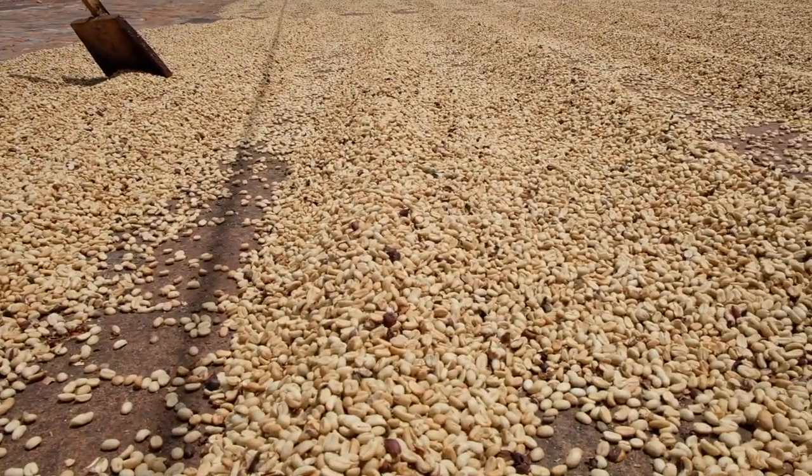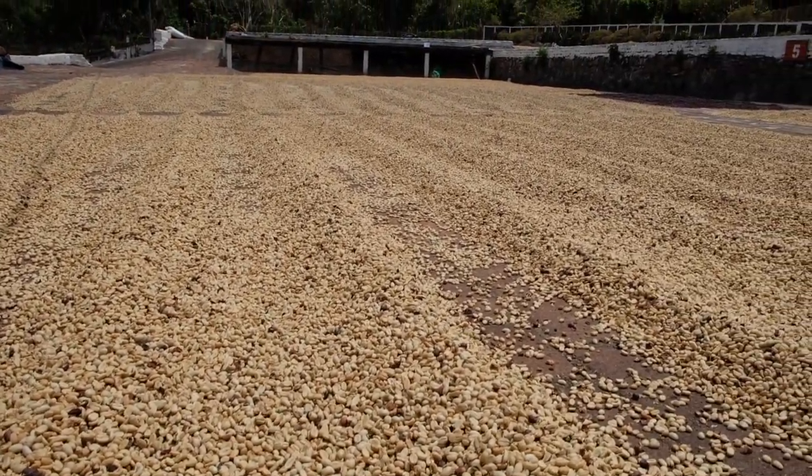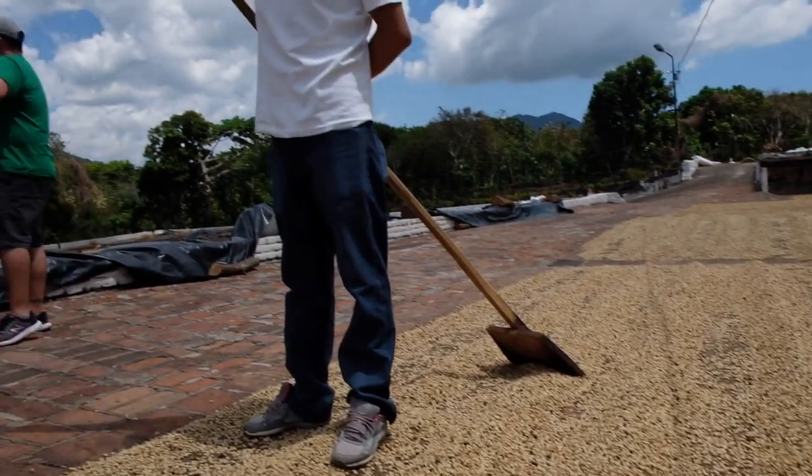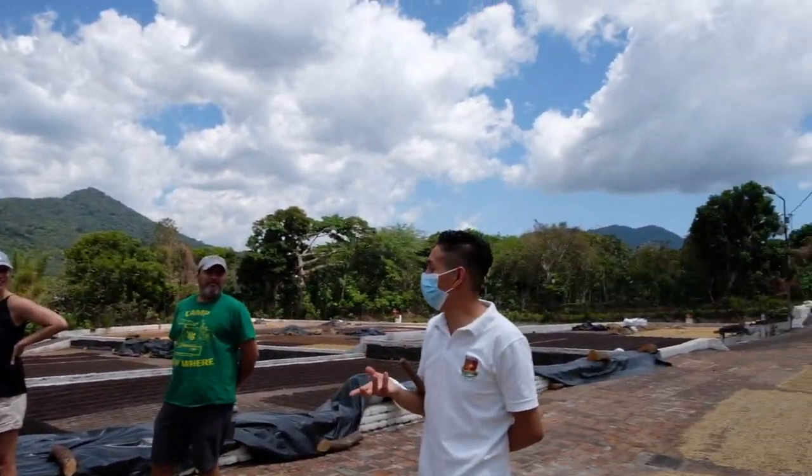And we have the honey process. You can see the brown color, like a little mountain, yeah? This is the honey process, in which we only separate the red skin, not the slimy part. And at the end, the coffee is sweet with caramelized flavor, yeah?